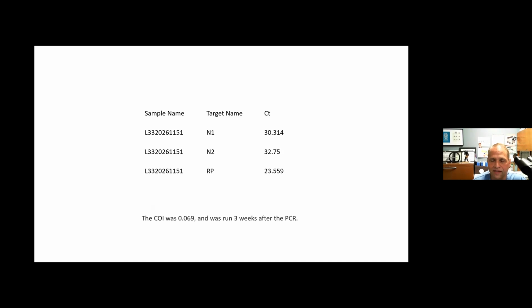So the next thing I did was look at the antibody test that we run in-house. We do offer COVID antibody. We run it on our main chemistry line, and it's a total antibody that looks at both IgG and IgM against a nucleocapsid protein on the inside of the COVID virus. The cutoff value here, the coefficient COI, was 0.069. In order for the test to report positive, that has to be 1. So this is definitely a negative antibody.